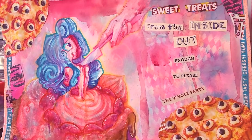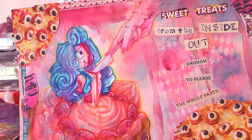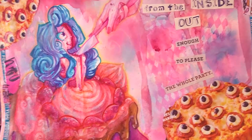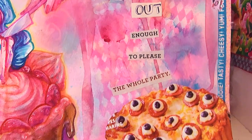It's spelled people pleasers, and how they're willing to give up so much of themselves, you know. But it's like, you have all this cake for other people, but not for yourself. You can't have your cake and eat it too because you don't have any cake. So, I guess that's basically the meaning of the painting. Sweet treats from the inside out, enough to please the whole party.